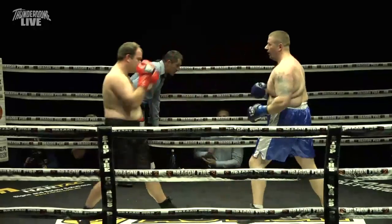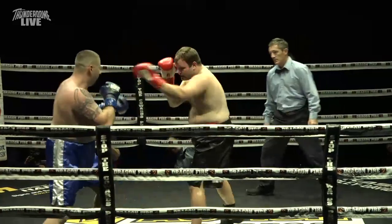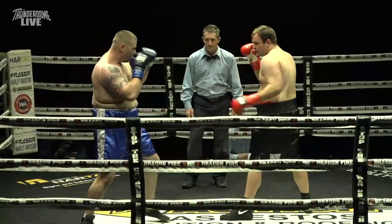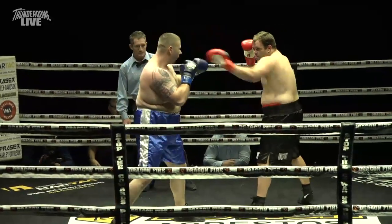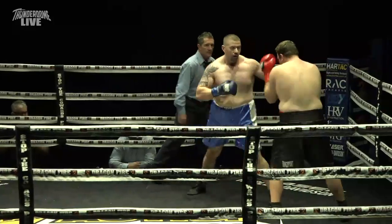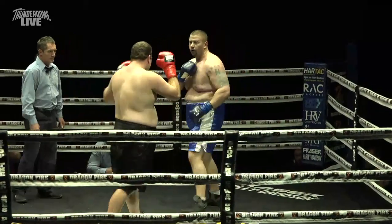I'd like to see Troy throw a few more straighter punches. I think Hayden is covering up quite well, but Troy needs to go down the middle as opposed to just swinging out on the outside, where Hayden is catching those punches quite well at the moment. The pace has slowed somewhat in this opening round. Here we go as Death Row Troy Humbertson goes to the body of H-Bomb Hayden Wright.